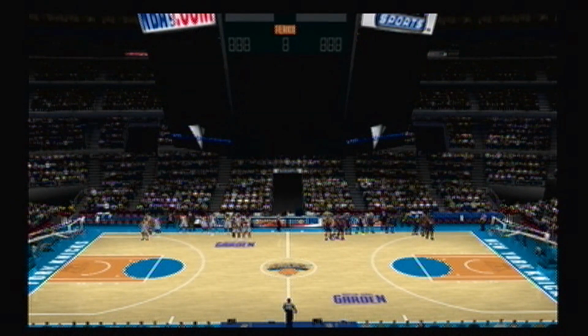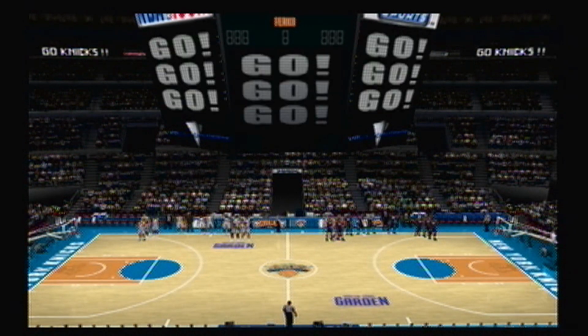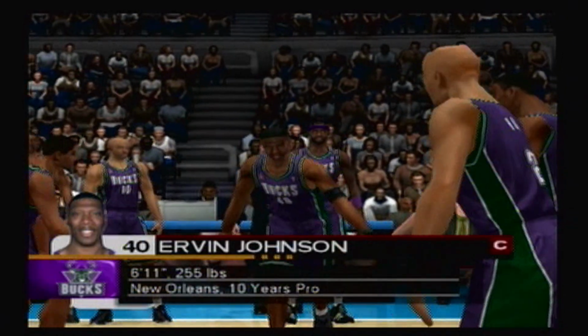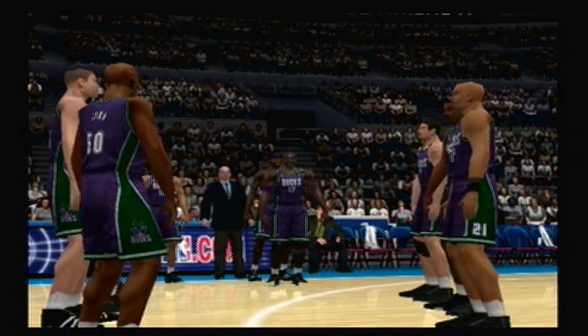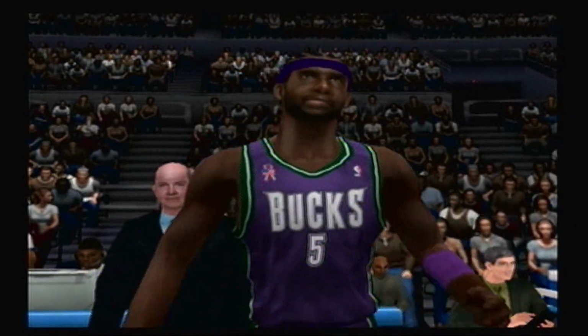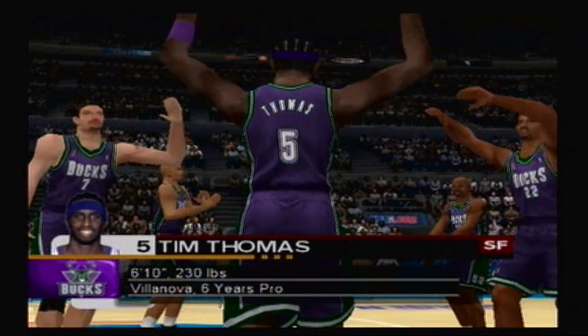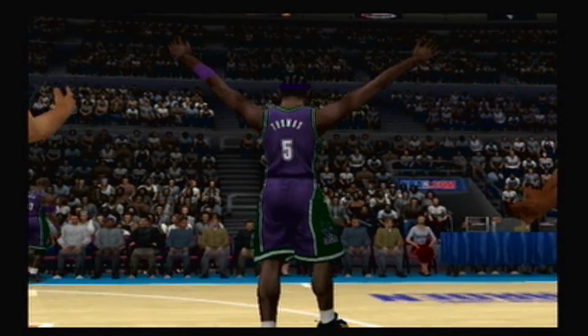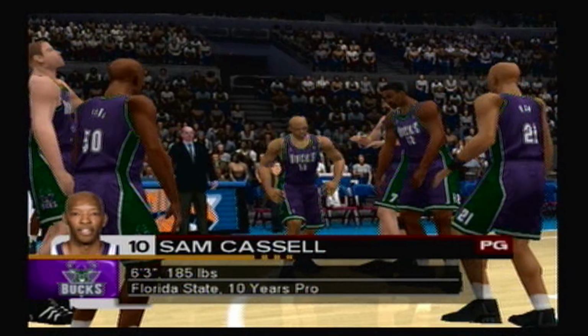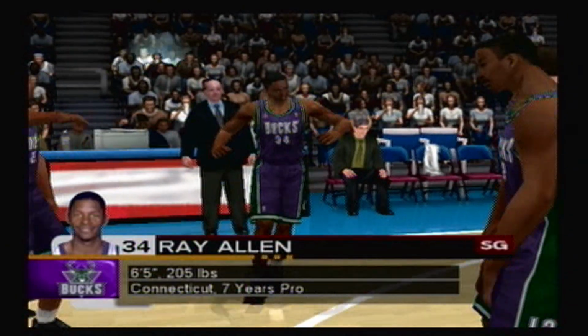Ladies and gentlemen, please direct your attention courtside for the player introductions. For the Milwaukee Bucks, at center, Irvin Johnson. At forward, Anthony Mason. Also at forward, Tim Thomas. At guard, Sam Cassell. Also at guard, Ray Allen.